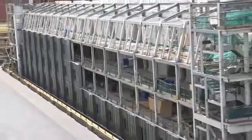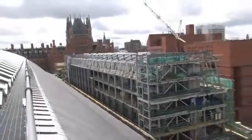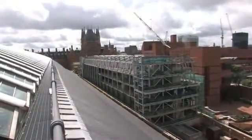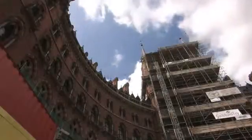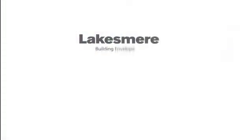But all of these are intrinsically dependent on the initial design, development and detailing between all parties to ensure that technical considerations are fully addressed at the earliest stage of the project. But one thing is for sure, off-site construction methods are clearly the way forward for this industry.